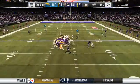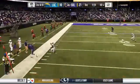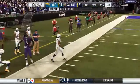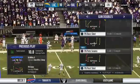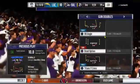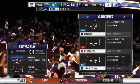To throw is Jackson. To throw again. And he comes back with one complete. Yeah, he's going to be out of bounds, but not before he takes it inside the 40. The Raven passing game getting in sync. Another first down.